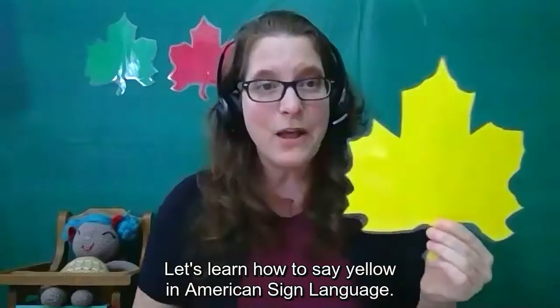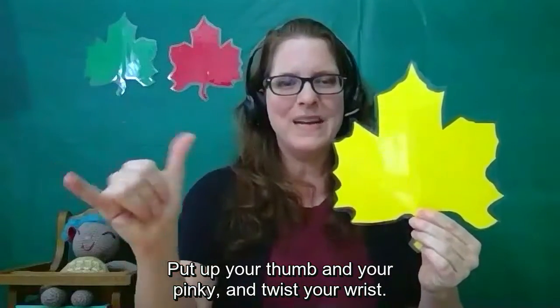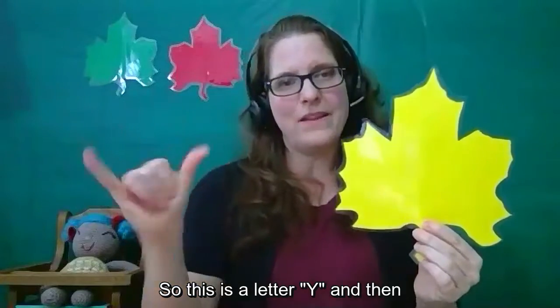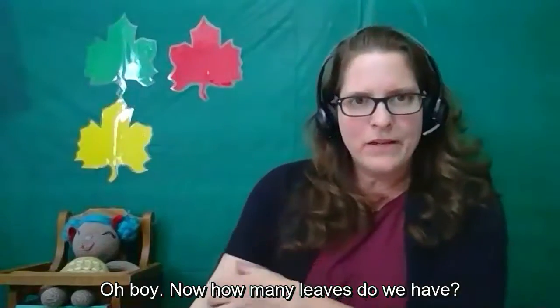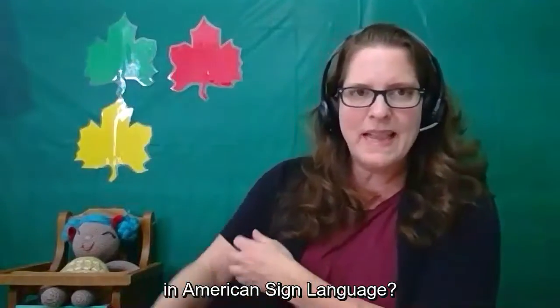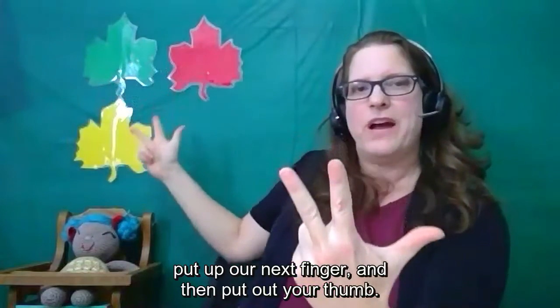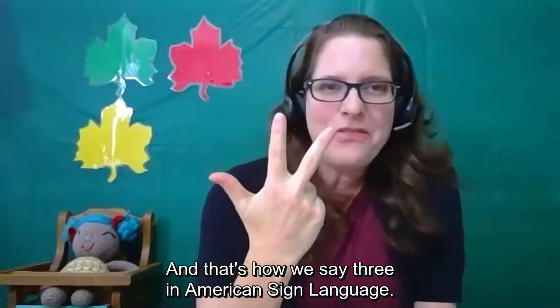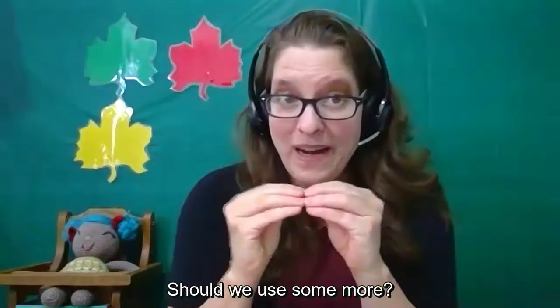Let's learn how to say yellow in American Sign Language. Put up your thumb and your pinky and twist your wrist. So this is a letter Y, and then you shake it to mean yellow. Oh boy, now how many leaves do we have? Do you remember how to say this number in American Sign Language? We start with a number 1, put up our next finger, and then put out your thumb. And that's how we say 3 in American Sign Language. 3 leaves. Should we use some more?